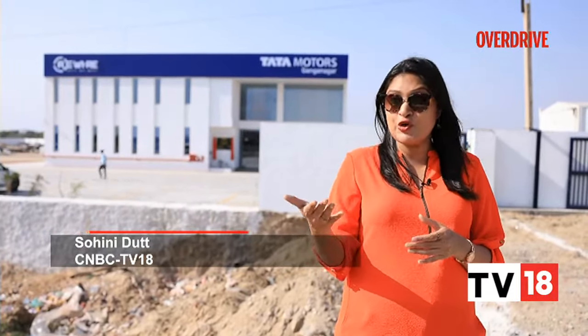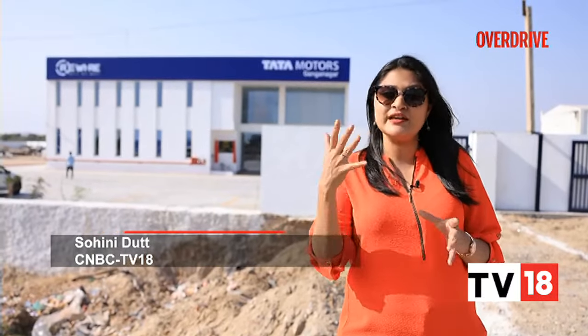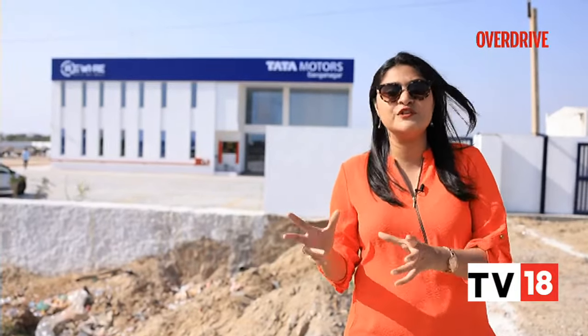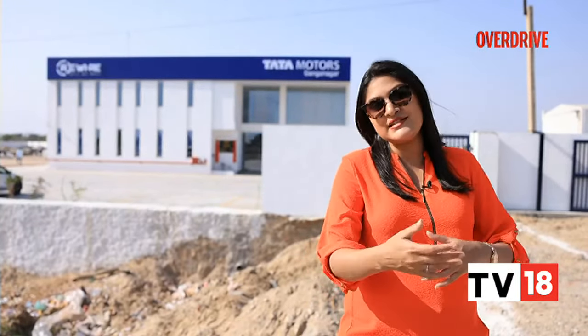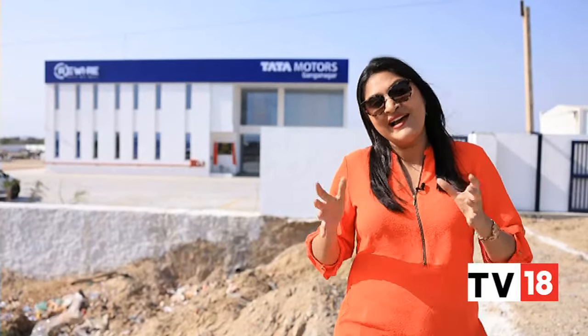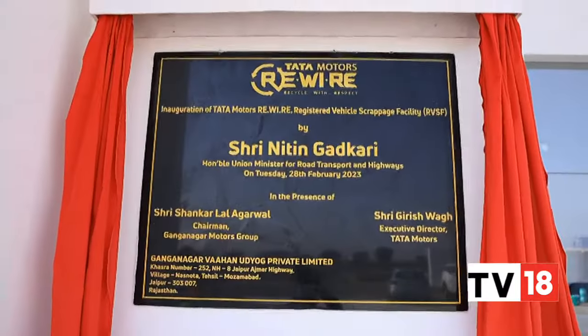The vehicle scrappage policy in India was announced way back in August 2021 by the Prime Minister of India to ensure that unfit vehicles, both in the commercial vehicle as well as the passenger vehicle space, would have a systematic way of being recycled. Today, as it stands, there are 12 such facilities in the country, and Tata Motors has taken a giant step towards this initiative by inaugurating their very first registered vehicle scrappage facility in Jaipur. Let's take a look at this facility.